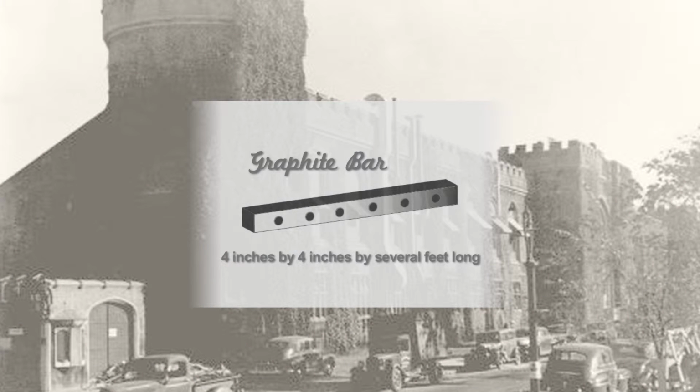In the summer of 1942, they begin with bars of graphite that are 4 inches by 4 inches by several feet long, which have holes bored in them to accept pieces of uranium. They start with small piles to make measurements and continue to make larger piles as the materials become available. In the meantime, in the fall of 1942, the government establishes what became known as the Manhattan Project to centralize all control over the development of atomic weapons and appoints newly promoted General Leslie Groves as commander.